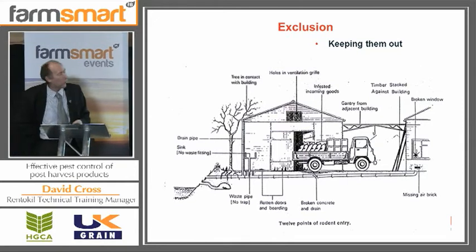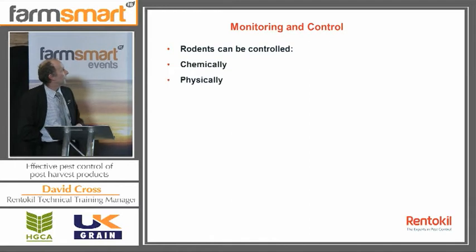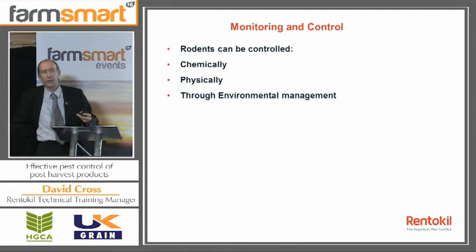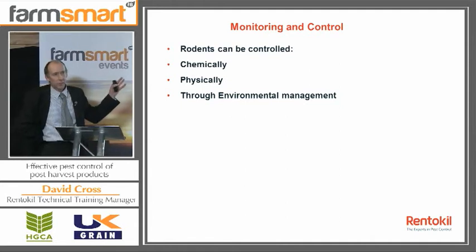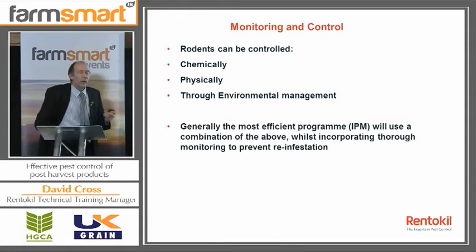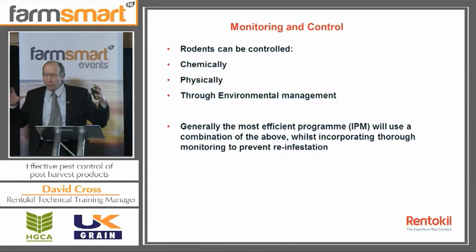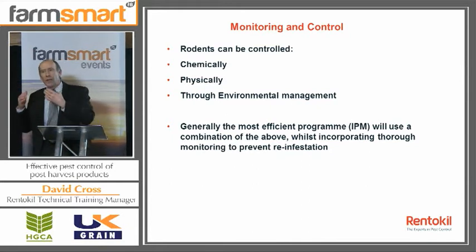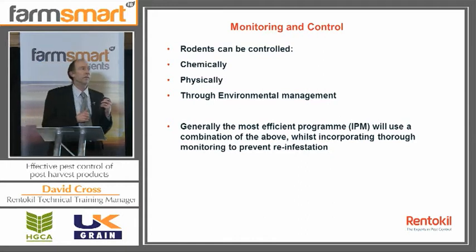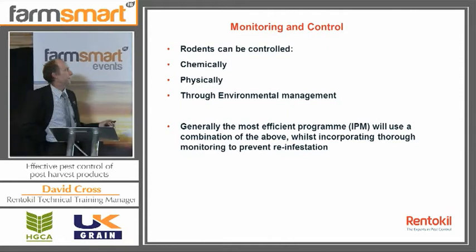So monitoring and control, what can we do regarding monitoring? I mentioned before, we've got chemical control, we've got physical control, but all of those other things that I've just mentioned, the environmental management, habitat management, good store management, is as much control as throwing poison around the place. Effectively, adopting an integrated pest management program which incorporates all of those things, chemical, physical, housekeeping, maintenance, proofing, that is what we're really looking for, and that is the most effective way of controlling the pests. If you can prevent them, even better.